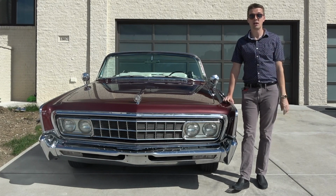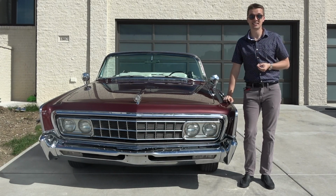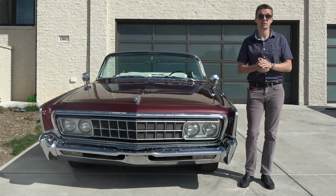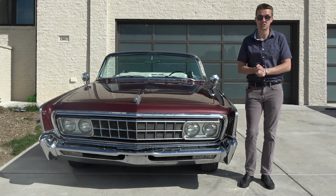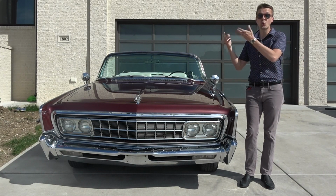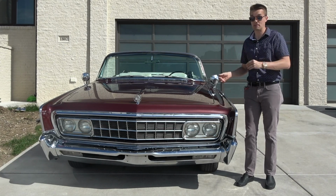They're just super undervalued. Now, the convertibles are much more valuable than the coupes and sedans, and that's just because they're much more rare. Of the only 500 or so made, I'm not sure how many are left, because like all convertibles, water gets in, they start rusting the floors, and then they're all junked. So I paid $22,000 for this Imperial Convertible, and I snapped it up in an instant.